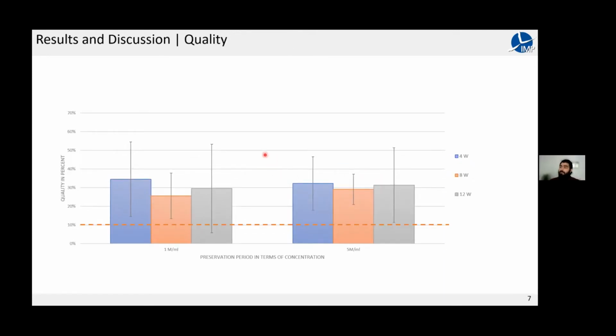Regarding quality, fluorescence activated cell sorting was done using major histocompatibility complex class 2 to check the ability of antigen expression by the cells, and a minimum threshold of 10% was set by PetBioCell, under which the cells were declared as not useful for the therapy. And we see here that our results showed almost all the time results over the threshold, but in some cases not. And here we see also more stable results in the case of 5 million cells in 1 milliliter.